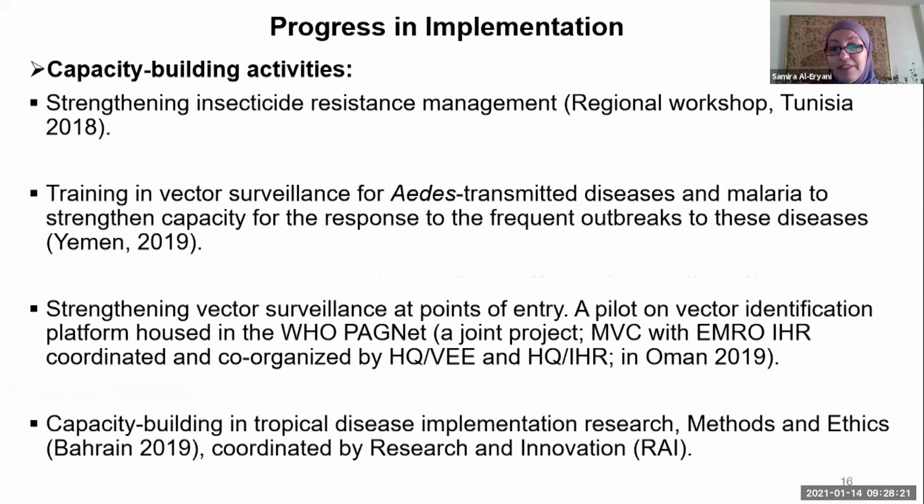Strengthening vector surveillance at the points of entry, and this was a pilot in vector identification platform, which was housed in the WHO PAGNet. PAGNet is the ports, airports, ground crossing network, which was a joint project of two units, us and EMRO IHR, and also co-organized by the team in the headquarters. And there was also capacity building in tropical research, implementation in the methods and ethics in Bahrain, coordinated by the research and innovation unit in our office.